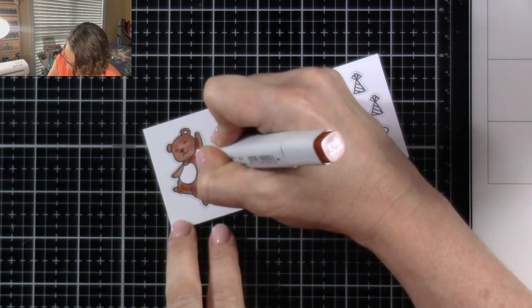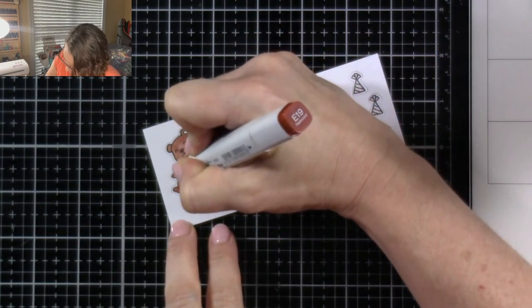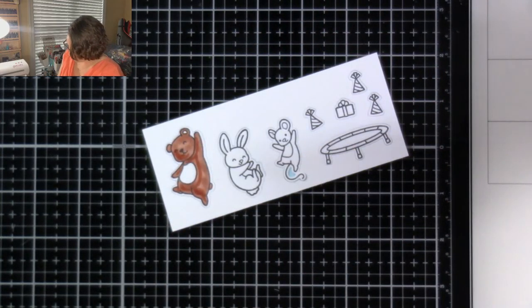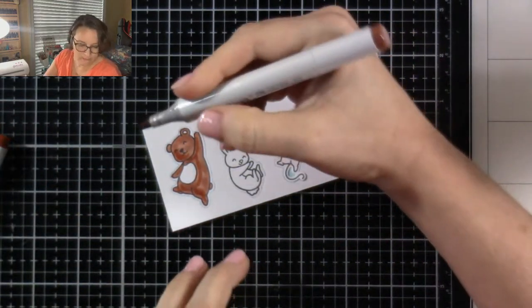And I am just putting in my shading wherever I think it would look good. And then we'll come in with our lighter color again.